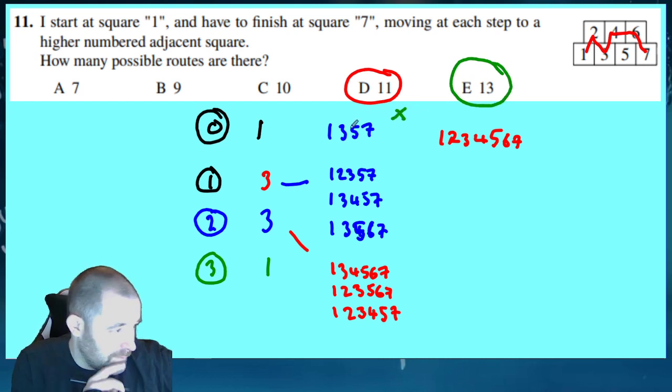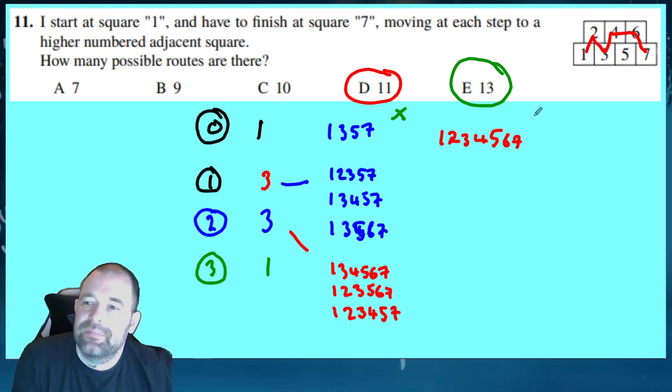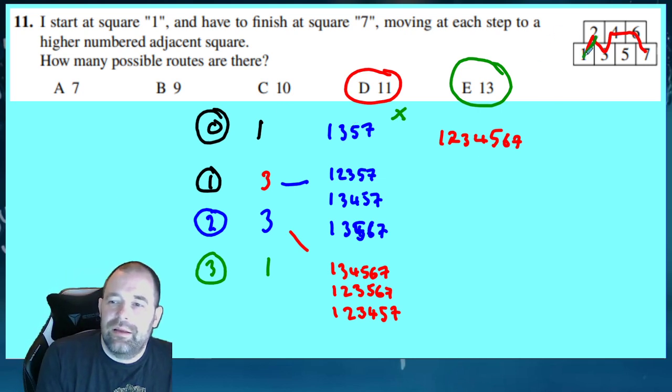What did I miss out? Oh, it's a Fibonacci sequence. There's one way to do that. There's one way to do that. But to get to, there's one way to get to 1 to 2, one way to get to 1 to 3. But to get to 3, there are 2 ways. To get to 4, there are 2 ways from 3 and 1 way from 2.